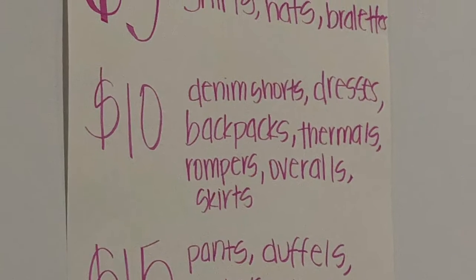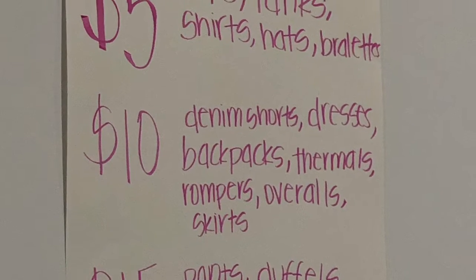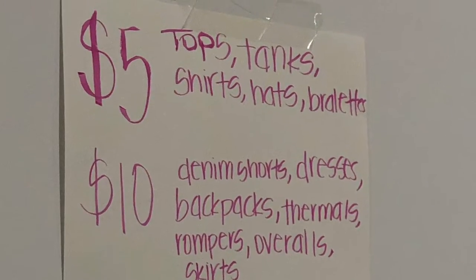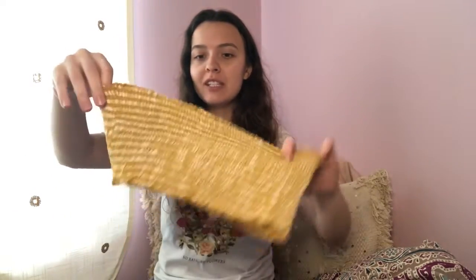I can put a picture up right here of how much everything costs, but I did get quite a lot of stuff for $100, so let's just get into the items. All right, first thing, super cute. I've been seeing these everywhere.